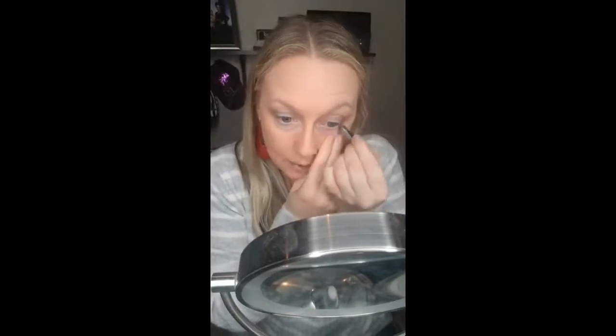Item number 4 that you need in your stash for your quick and easy makeup is a smudge-proof, budge-proof liner. Everyone's gonna think you're well rested because your quick 5-minute face looks so amazing. All right, we're just gonna put this on.